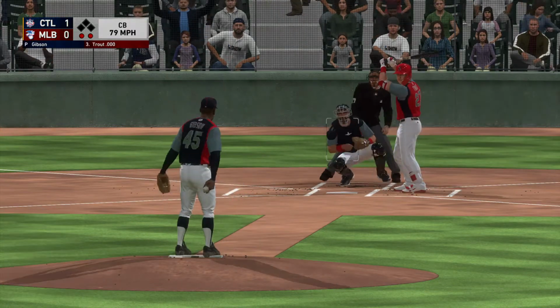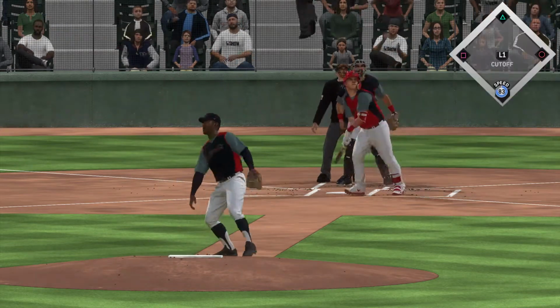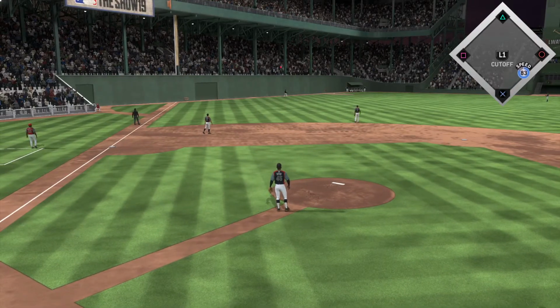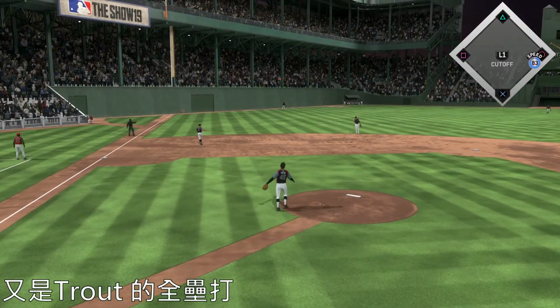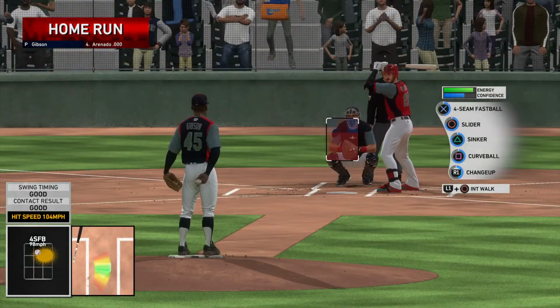Ball one. Trout is undoubtedly one of the best hitters in the sport, and it doesn't matter, right? Meanwhile here, this ball's given a pretty good ride out to deep left field, and that is going to clear the wall. A home run. So the bases are clear now following the home run.